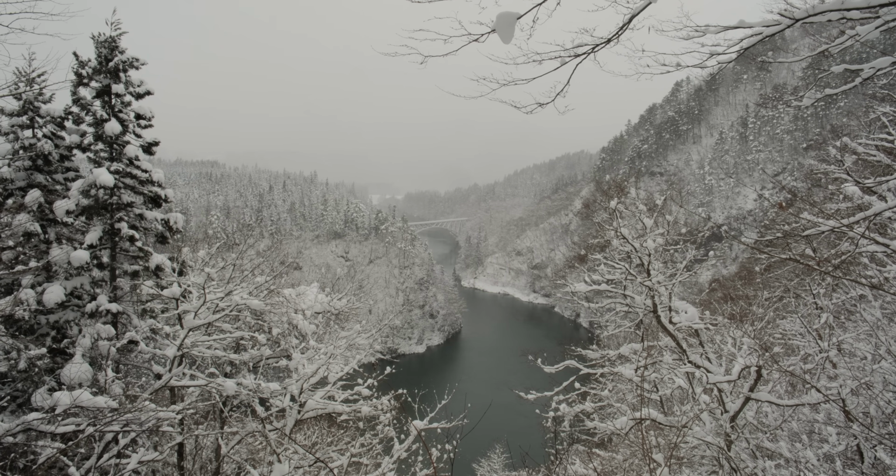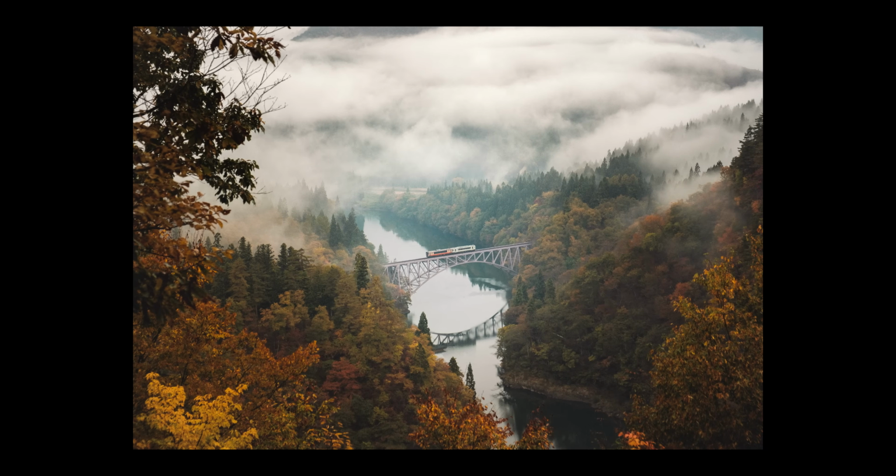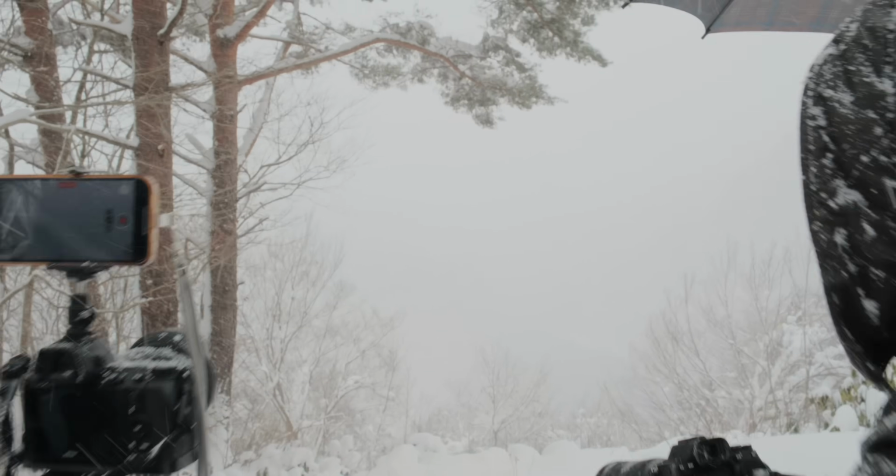This is the number one viewpoint, the most famous spot of the Tadami Bridge. It's actually called Bridge #1 as well. And it's just spectacular every single time. I've been here a few times now in all seasons, and second time in winter. It's always chaos because every time you come up here, there's always loads of other photographers and people who want to get the shot.